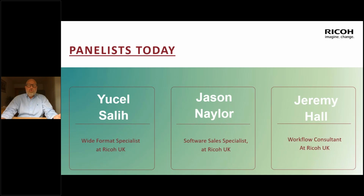So between them all, they'll be able to give you a real full detailed insight into how to optimize your production costs with the right workflow automation tools for your business. This in turn will enable you to make better business decisions based on facts, allowing you to increase the number of large format jobs through your shop, meet SLAs, and know the cost and profitability of every single job.